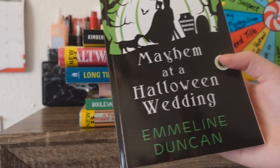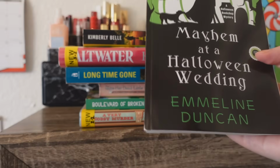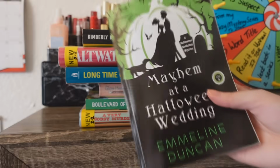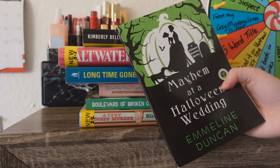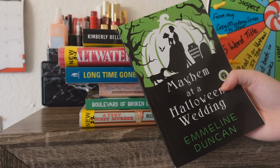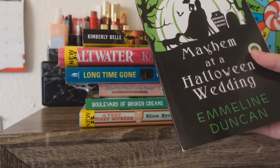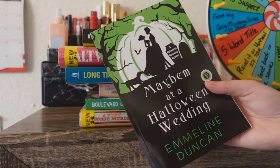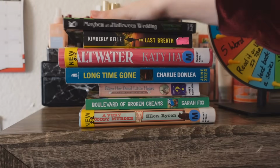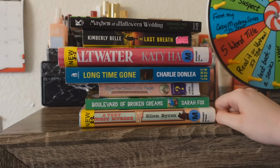This was on my most anticipated releases for the year video back in December or January, but you get my point. I have been thinking about this book all year and they sent it to me, and when I opened the package I didn't have words. So anyways, I'm so excited. I really enjoyed book 1. It's a Halloween themed bookshop mystery. I mean, what could be better, right? So that one is the one I'm really excited for, clearly.